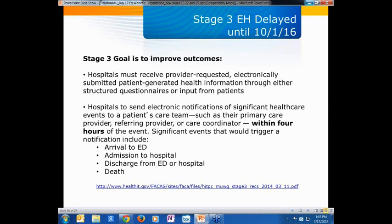The one that really worries me is hospitals sending electronic notifications. I don't know if this is going to pass or not, but what happens is if a patient triggers one of these events, they arrive to the ED, they're admitted to the hospital, they're discharged from the ED or hospital, or death, you have to notify that primary care provider, referring provider, care coordinator within 4 hours of the event. So this is going to be huge for all of us, and how is that going to work, and what's going to be the benefit?